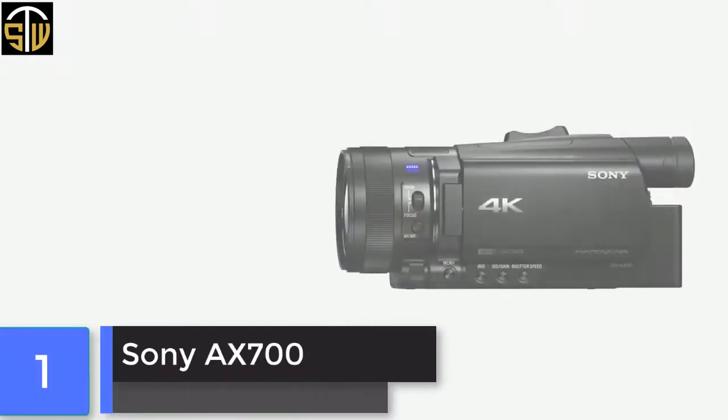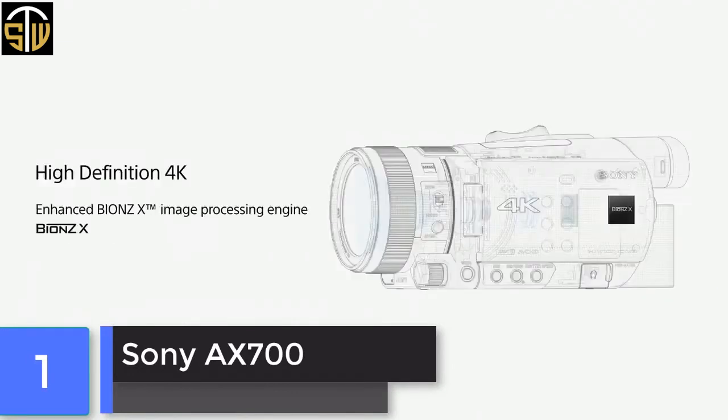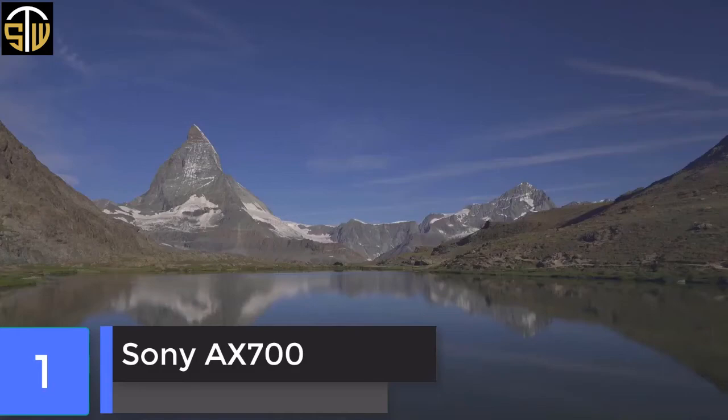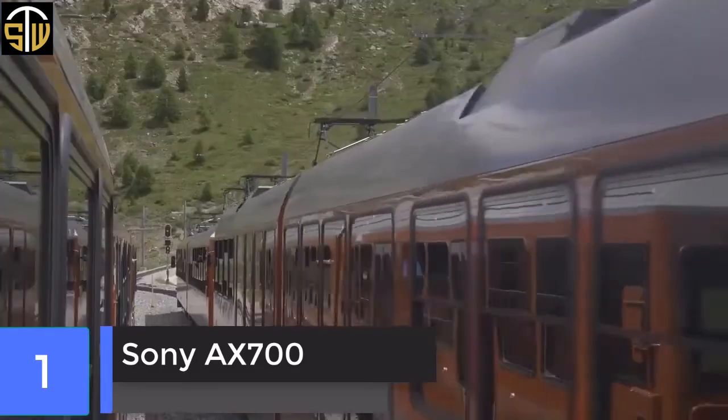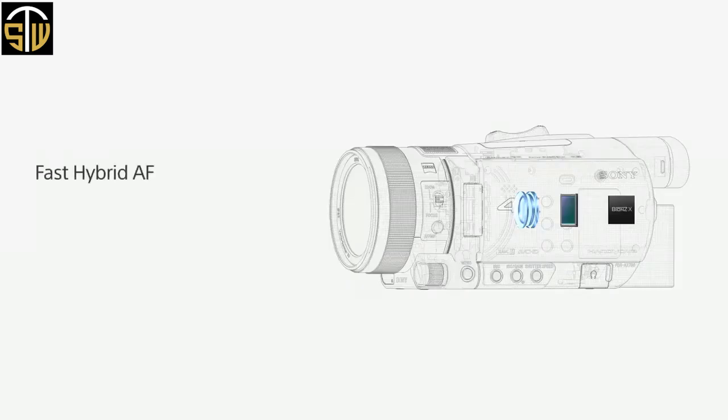Sony AX700. The Sony AX700 makes a strong case for itself with a good balance of portability and image quality. On the exterior, the camera offers a handful of manual controls, including a multifunction lens ring that can control focus or zoom.